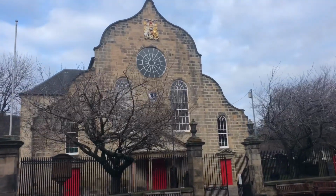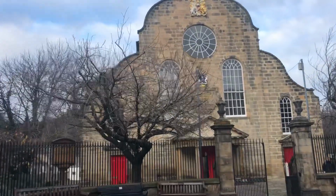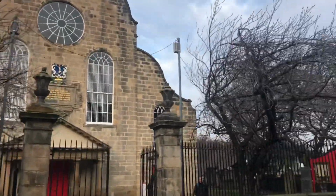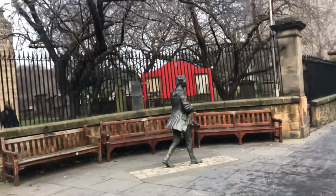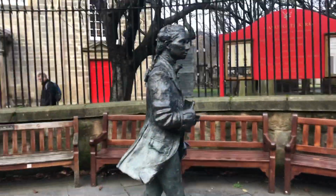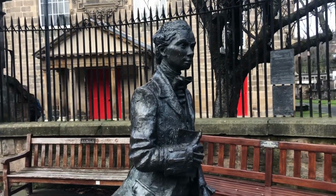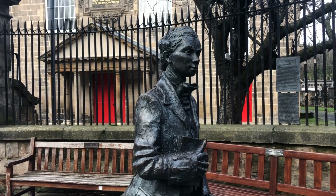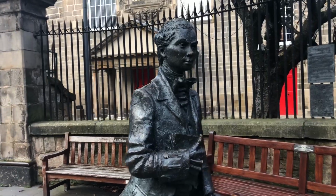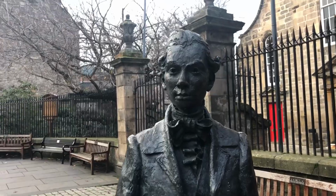Now if we go in here, we're going to see a very prominent grave of the famous economist Adam Smith. But just as we go in, we'll see the statue to Robert Fergusson, the poet. Now, Robert Fergusson is buried in here, and he had a pauper's grave, which was improved by Robert Burns and then repaired by Robert Louis Stevenson. So this is Robert Fergusson, died aged 24 in Bedlam Mental Asylum.